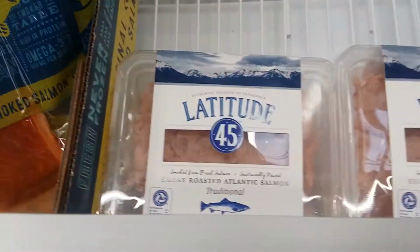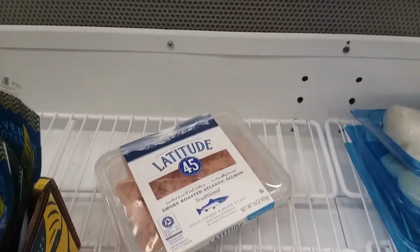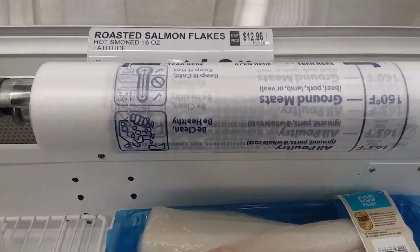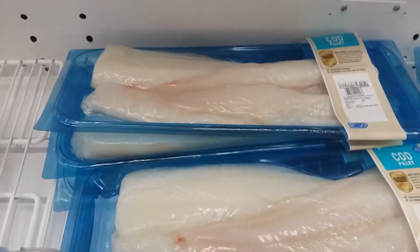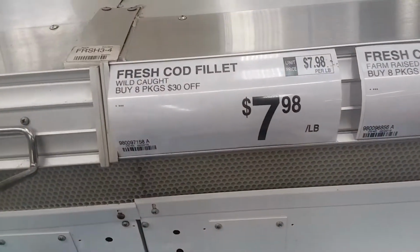I like salmon, I just don't like it a lot. I like mackerel. Okay. Salmon flakes, roasted salmon flakes, $13 a pound. Cod, oh yes, I love cod also.